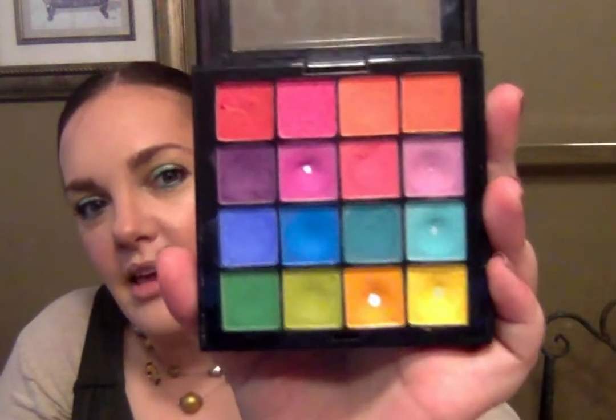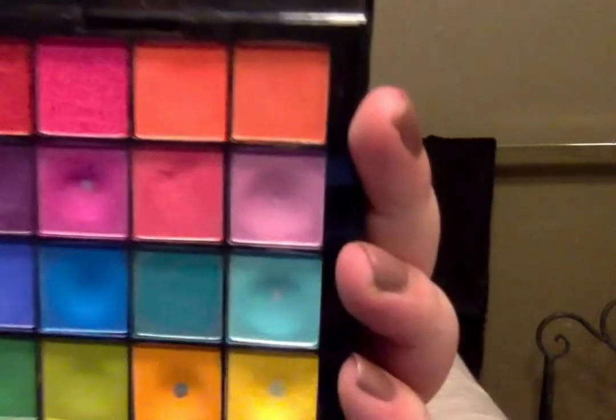Alright, so let's go on with more palettes. This is the NYX Ultimate Shadow Palette in Brights. Now I've hit pan, excuse me, I just dug my nail into it. 4 shades. 1, 2, 3, 4, 5. Oh, 5, excuse me. I can't count, but if you can see that light purple one right there, it's an itty bitty baby pan, but it's there.